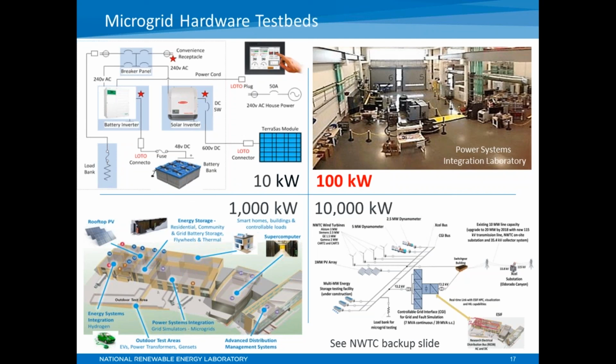And then our 10,000 kilowatt microgrid test bed is shown, and we also have some backup slides if you need them, to show what we have up at our National Wind Technology Center. You can see the wind turbines, energy storage pads, our controllable grid interface, which is our controllable AC supply up there, has a rating of 7 megawatts, and it can surge up to 39 megawatts to do very realistic fault testing.